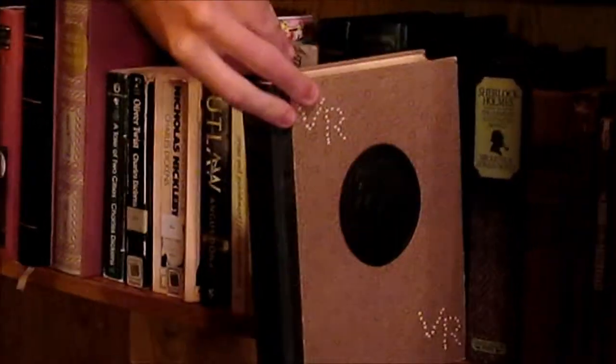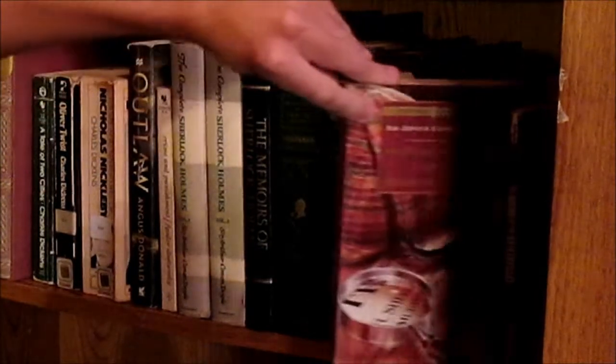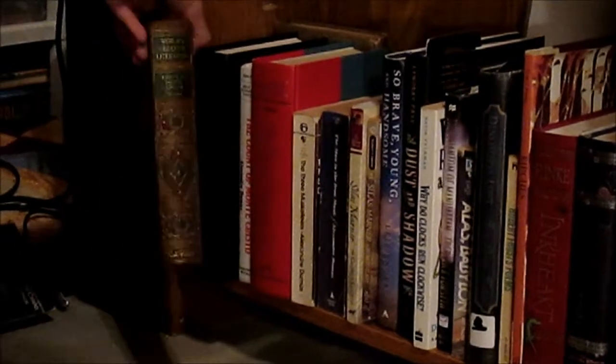I have a lot of Sherlock Holmes. So we have Sherlock Holmes, The Later Adventures, the complete illustrated novels of Sherlock Holmes, the best of Sherlock Holmes, the extraordinary cases of Sherlock Holmes, Hound of the Baskervilles, and The Lost World, also by Sir Arthur Conan Doyle. Now to the next part. The Count of Monte Cristo by Alexandre Dumas. Put that back later. The Count of Monte Cristo.